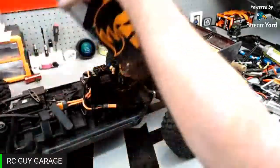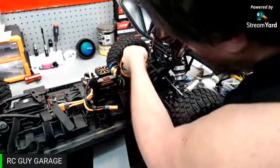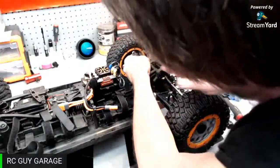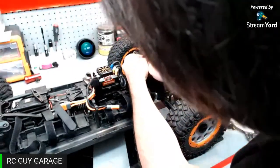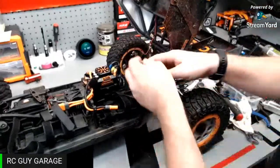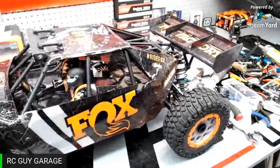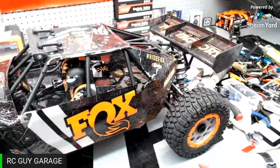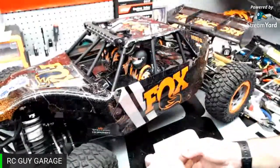Wow, it's back together. Holy smokes. Now I just got to hook up a light bar. A light bar. Charge up a couple batteries and take this thing for a rip. Boom. Headphone users, sorry about that. If there's anybody on headphones.